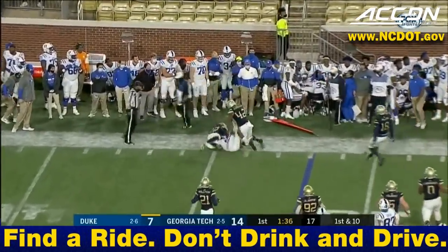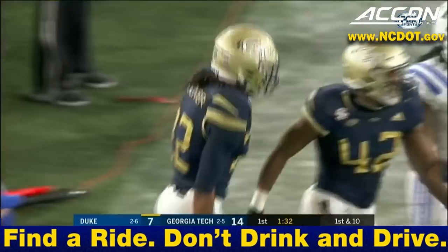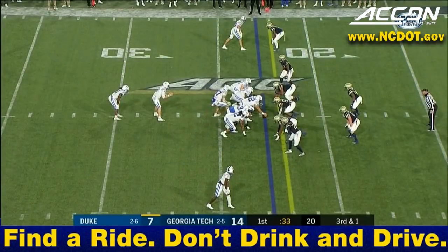He's got it again, trying to stretch it out. Won't be able to do it. They gang up on him. Caleb Oliver, first man on the scene to drag him out of bounds. 1 for 4 on third down for Duke.